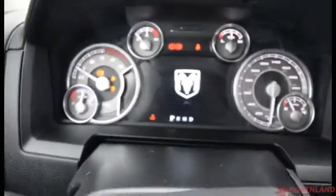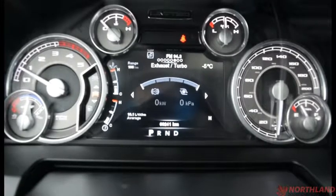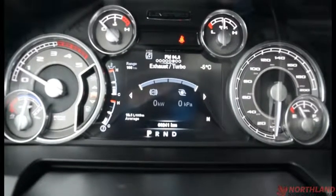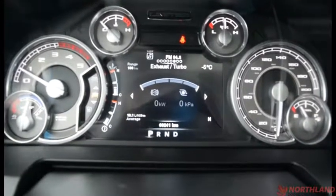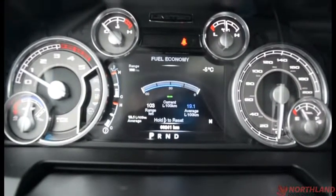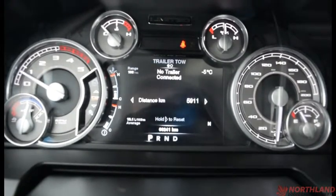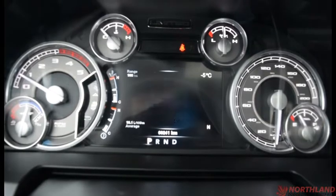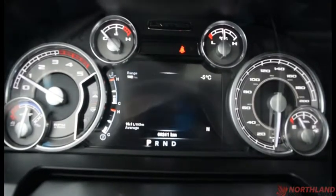Very nice. It sounds awesome. Now in the center here, you do have your speedometer and your odometer, as well as your fuel gauge and your oil gauge there. And then you also have in the center there your exhaust and your turbo. As well, you can change that from that. You got your fuel economy, you have your trip A and B, you also have your trailer tow, you have your audio, your stored messages, your screen setup, and you're back to your speedometer.